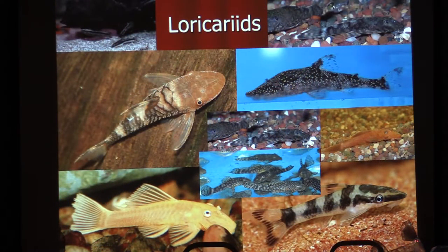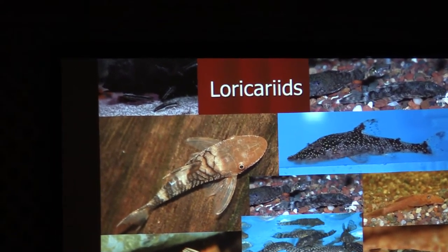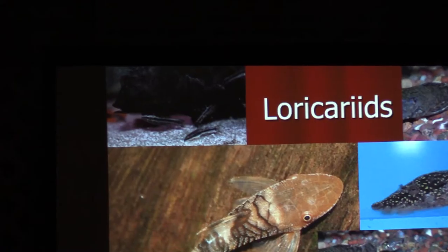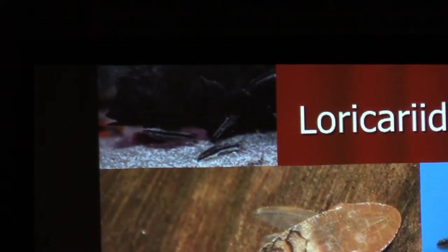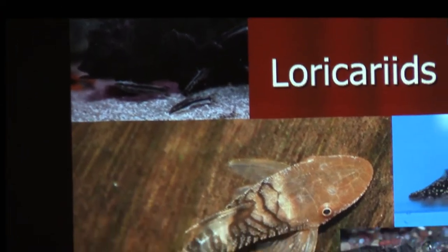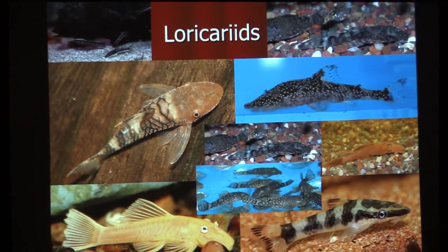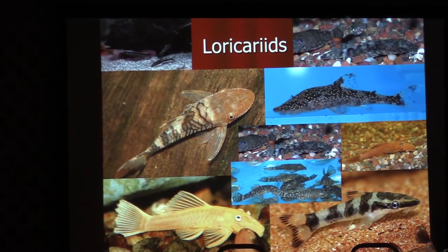Loricariids, hey, we've got to have a cleanup crew, right? Guys in the upper left here, common otocinclus cats do a fantastic job. They're available in most shops. Lots of other types of otocinclus, things like the Peruvian orange here, which is a beautiful fish. The zebra, which is another Peruvian one, also do a good job. They don't eat as much algae, I don't find, as the regular ones, but they're all good.